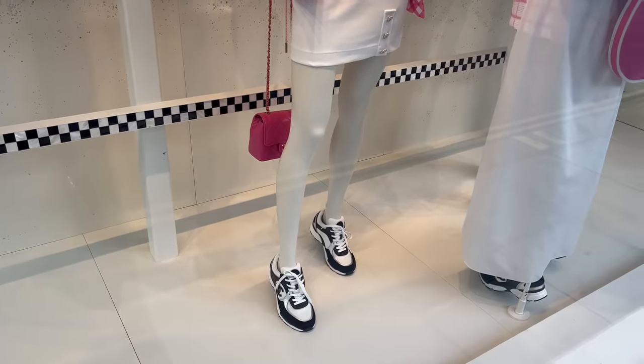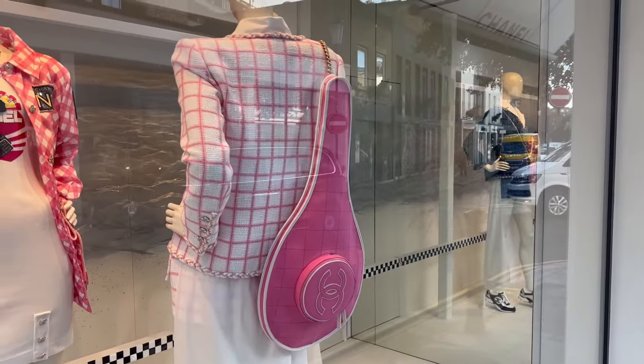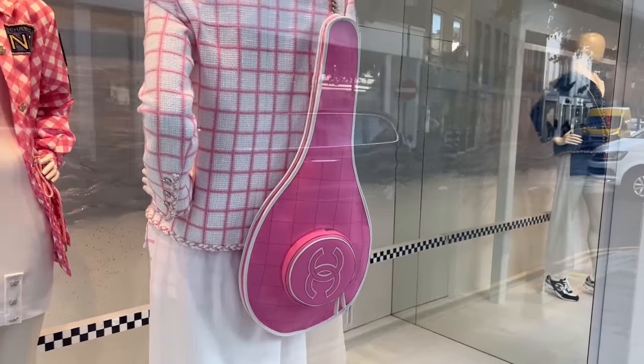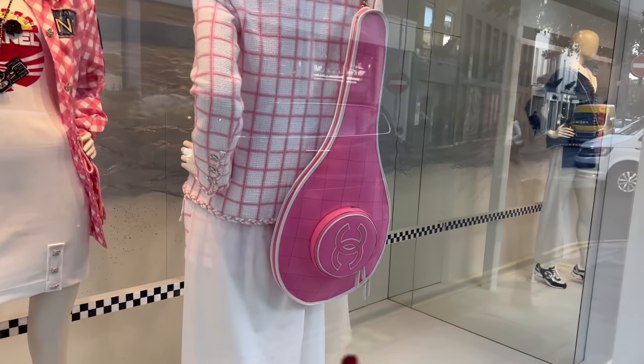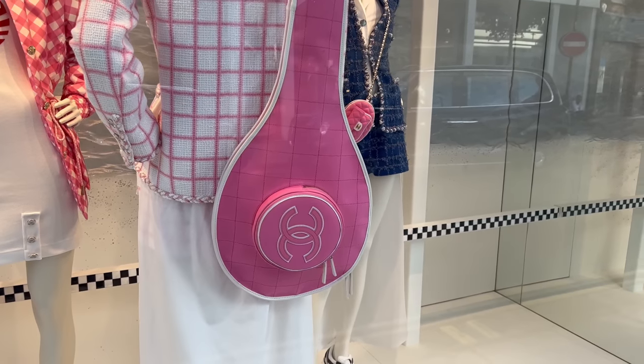And then let's have a look at this. Oh my god, love this. This is actually just the sleeve. The tennis racket doesn't come with it, but they do sell it separately. I believe this is about £3,000-£3,500. It comes in, I think, white and black.